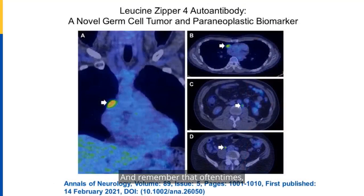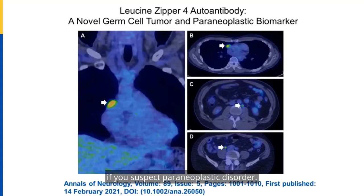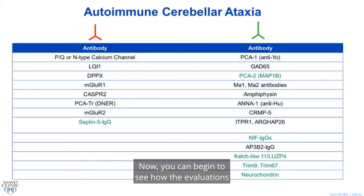And remember that oftentimes the tumors are not identified in the testicle. Sometimes they've actually spread, and you actually identify them on PET scan in the chest. And this is a seminoma identified on a variety of different patients in the chest on PET scan. So always consider a PET scan if you suspect a paraneoplastic disorder. Now you can begin to see how the evaluations are beginning to evolve.